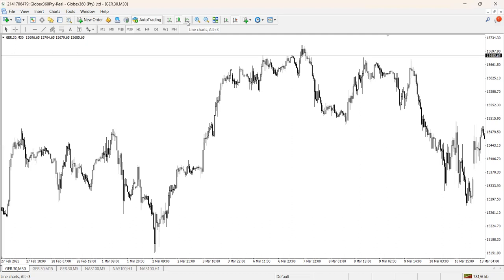Remember, you will be applying your stop losses and your take profit. The only difference is that with Germany or Nasdaq or whatever we're going to be trading, they move faster than currencies, and they pay more than currencies, but the spread is low. German has the lowest spread when it comes to the Globex 360 broker.